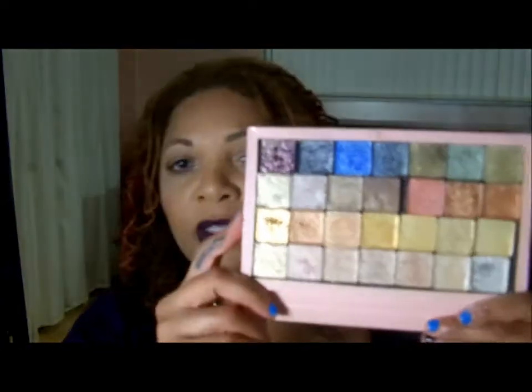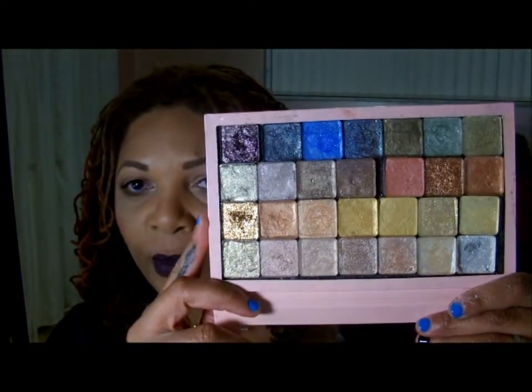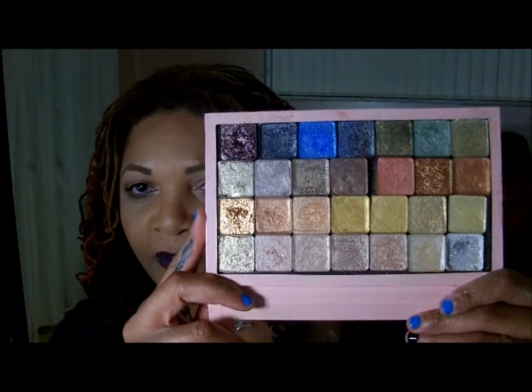But you definitely have to use a base with these. Next are my MAC pigments. These are the individual pigments that come in the little bottles, and I just press them into some metal pans and put them in a Z palette. These are all of the colors, or most of the colors of the pigments that I have. I do have quite a few pigments, so I just pressed enough to fill up a Z palette.